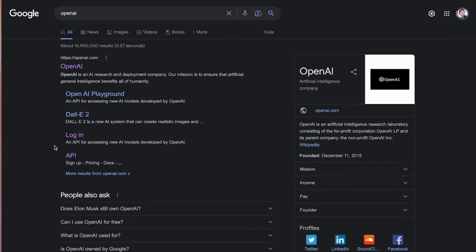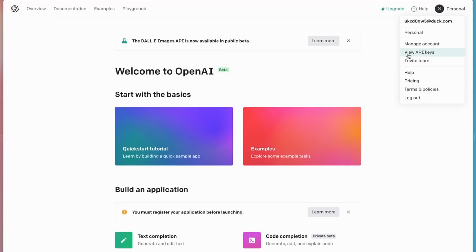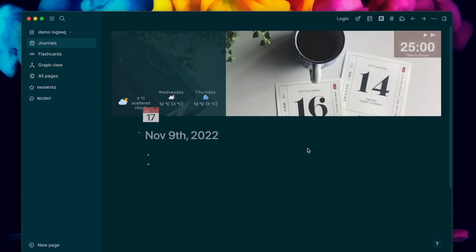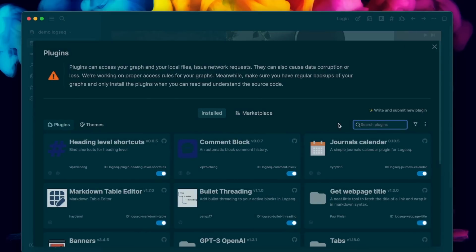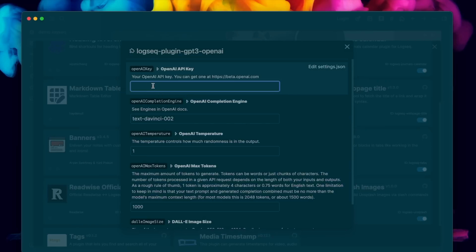We're almost there. Next, you want to go to the OpenAI website and create your account. After that, go to your account menu and view API key. Here, you just need to copy your secret key. Then head back to Logseq. Once again, open the plugins menu and find the GPT-3 one you just installed. Click on this wheel icon and open settings and paste the API key in the top field. And that's it, you are all set.